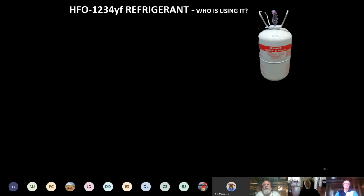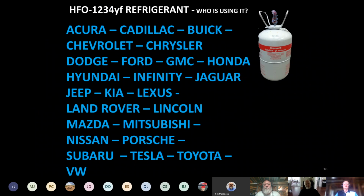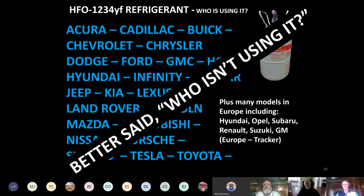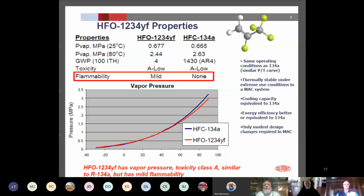Who's using it? Well, here is a partial list of all the OEMs currently using 1234yf, and probably more importantly, who isn't using it. It is the refrigerant of choice today. The good news is it's very similar in operating and chemistry characteristics to 134A. You can see here that the properties are very similar. The only major difference is it has a much lower GWP number and mild flammability, which we'll talk about in a little bit.